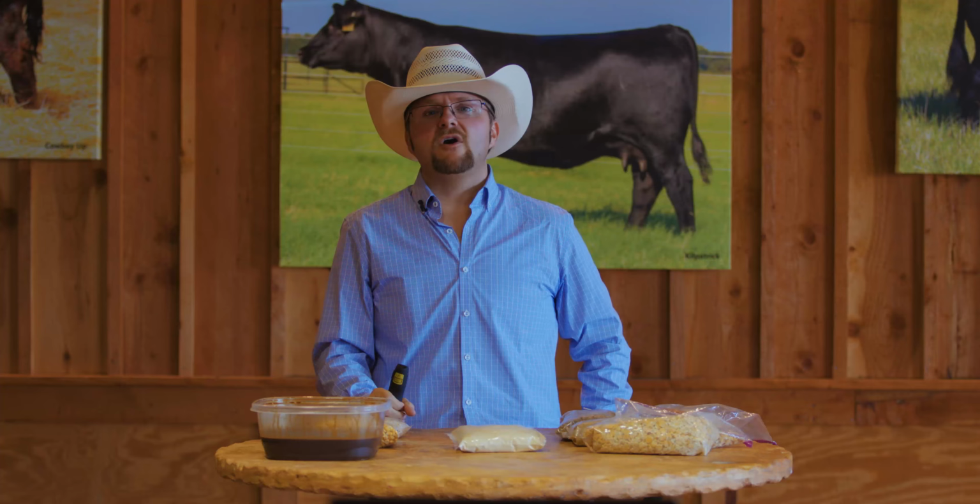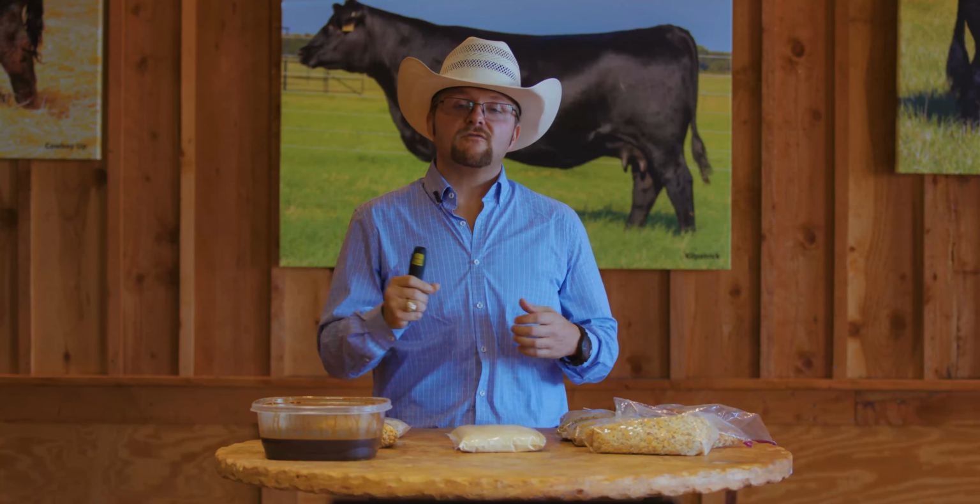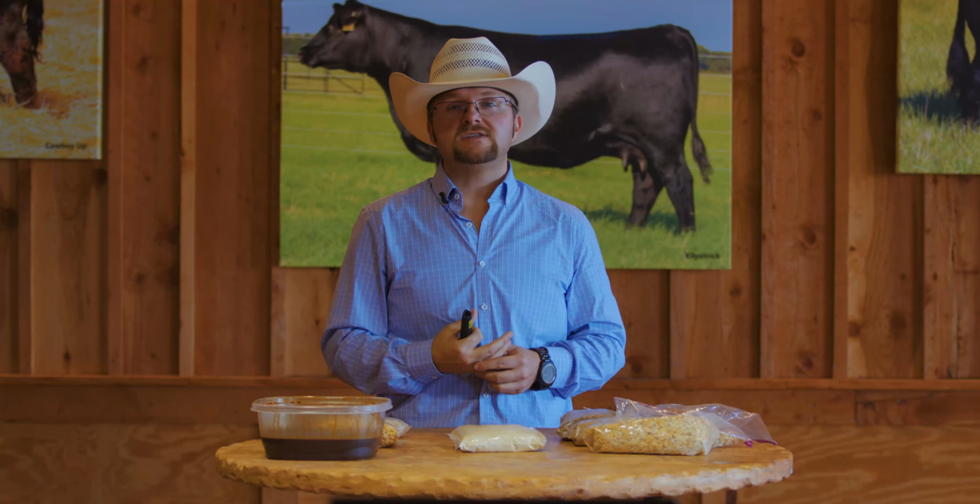Now, every now and again, I have cattlemen tell me, like, but John, why do I want to keep phasing out all this roughage in my diet? I like roughage. It's cheaper. It's cheaper to buy that hay than it is corn. And that is true up front. The sticker price of hay or roughages is going to be cheaper than what the grains are.